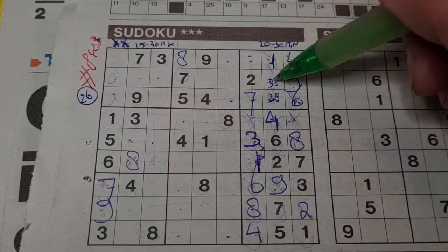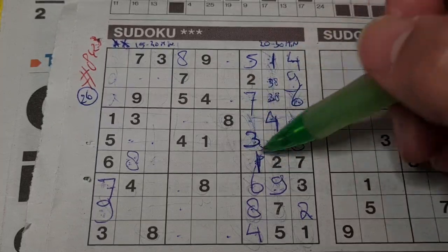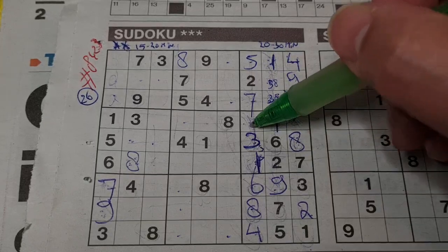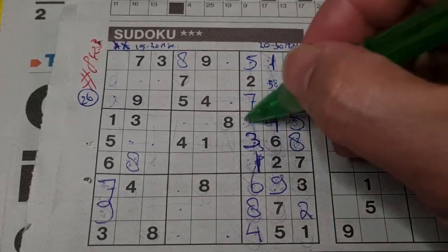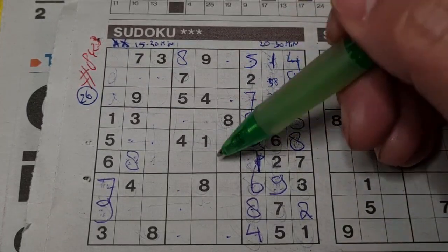2 numbers left in this big square. The 1, the 2, the 3, the 4, 5 is missing, 6, 7, 8, 9 is missing. 5 and a 9. We have a 5 in this column, no 5 there. 5 should be here, and a 9 goes there. Alright.